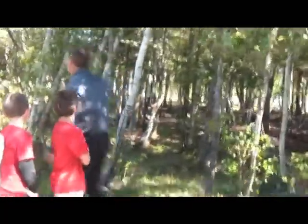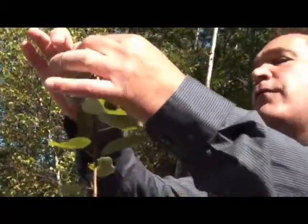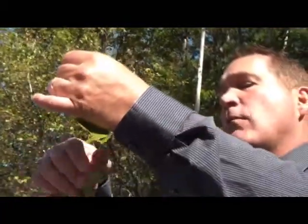So if I was to pick one of these, and I'll pass it around so you don't have to follow, and we'll wait up. So if you look at these, all the buds are already set for next year. See that little bud there? Yeah. So these will fall off in the wintertime. So this is the way this twig will look in about a month or so.